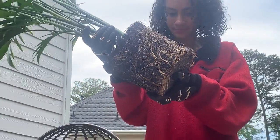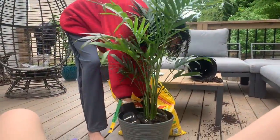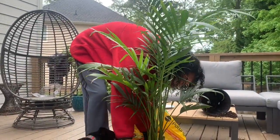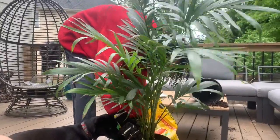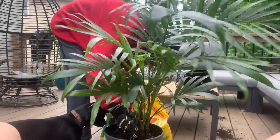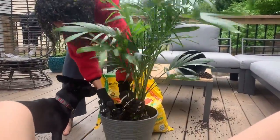Okay. Am I supposed to do anything? Like loosen it up? Yeah, loosen the dirt around the roots. Loosen the roots? Should I just spray the roots? We don't have a hose. Why would you hose? Never mind. Anyway, you can put the dirt. Well, I gotta loosen these roots.